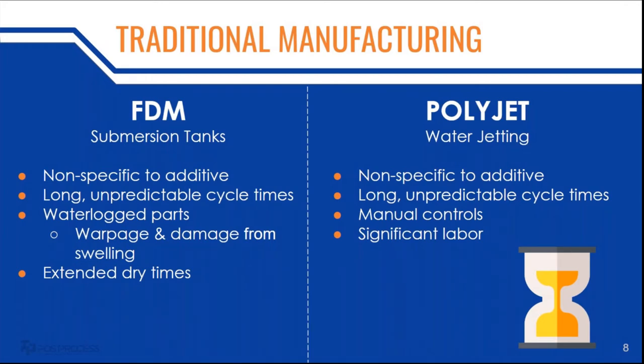Talking a little bit about what we traditionally see out in the market, when we're talking FDM support removal, people are typically using submersion tanks with a non-additive-specific detergent. These lead to really long and unpredictable cycle times, and the more you use that detergent, the longer those cycle times get. When your parts are spending all of that time submerged in the detergent, they become super waterlogged, and this causes warpage and damage. You're no longer keeping that geometry's integrity intact because of all the swelling due to the extended cycle times. And even if the geometry does remain intact, especially if you are printing any sparse parts, you're going to have extremely long dry times, which draws out the entire process time from start to finish.